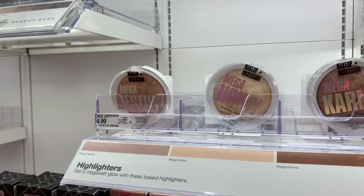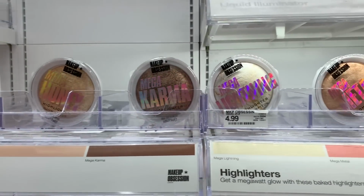Let's bust open this highlighter. Their highlighters were $4.99. I believe there was about six-ish shades that you could choose from, all in different skin tones that I think would work well. I think they have some for the lighter skin tones.